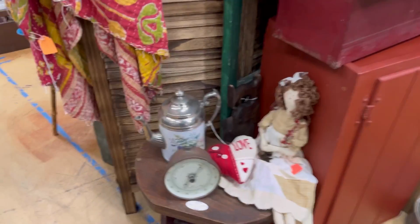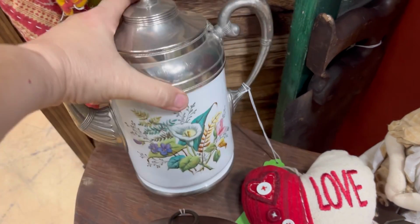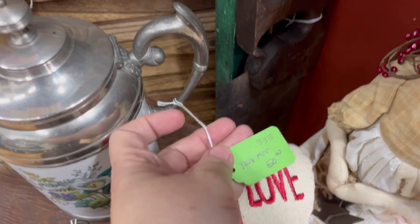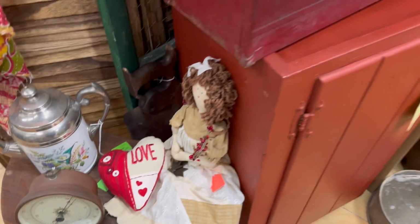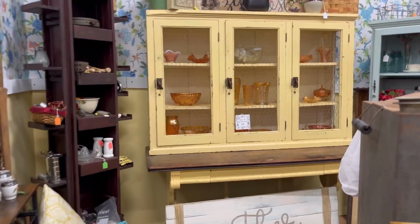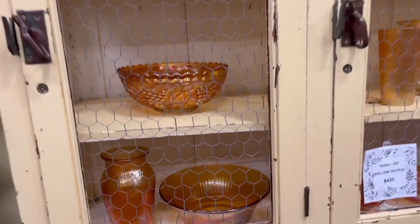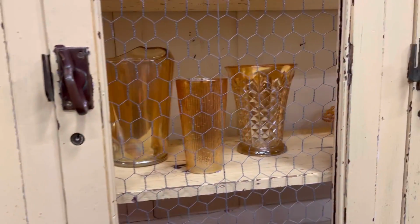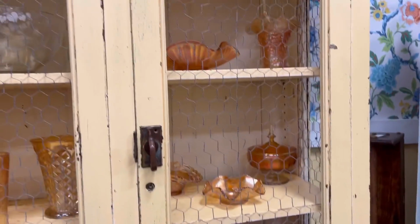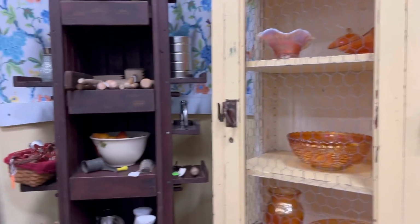So we will pop over to Susan Hardin's booth. She has some really beautiful pieces in here. I always love her selection of vintage, and her prices are really very good. I have been in love with that yellow cabinet since she brought it in, and she's actually recently filled it with carnival glass, which came from our auction. When we had some unsold pieces, she bought the rest of them to sell here at Great American. She has very good prices on all of them.